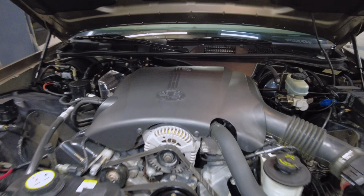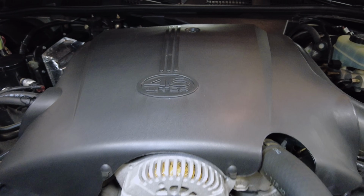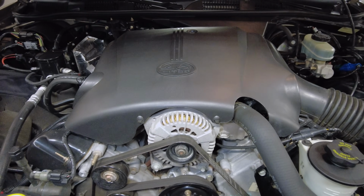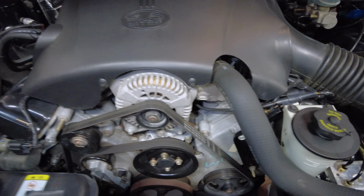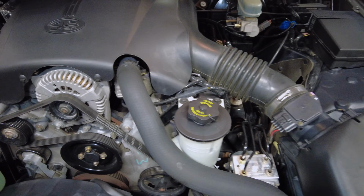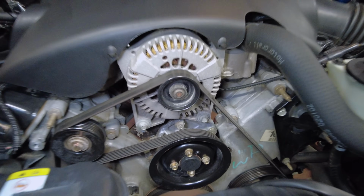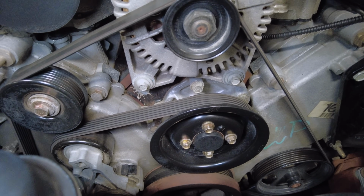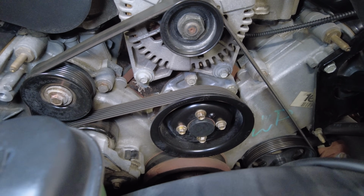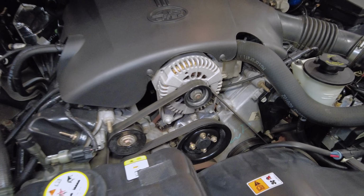Here is our 4.6 liter single overhead cam engine. They don't put out tons and tons of power, but they're in the mid 200s, 220, 230, somewhere around in there. I don't know the exact number. You guys in the comments can let us know the exact numbers on this car. But as you can see, the water pump is literally a 30-minute job. Take the belt off, take the pulley off, a little circle of bolts, and poof, it comes right off.